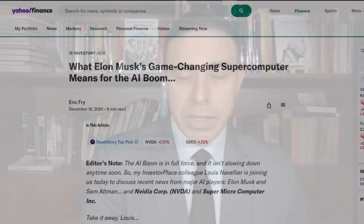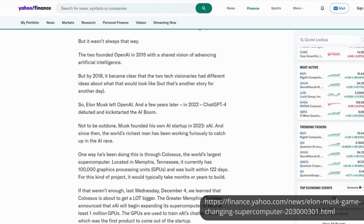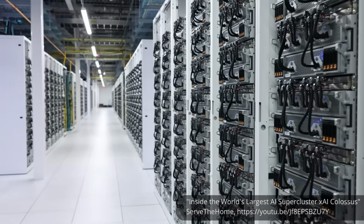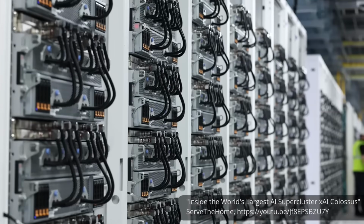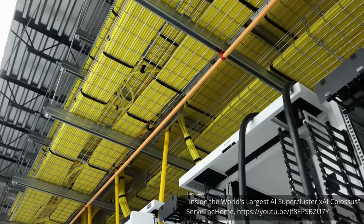What do I mean by that? Well, Elon Musk has just built a supercomputer, and this is basically the most powerful computer in the world with its capabilities. A report from Yahoo Finance says that this is located in Memphis, Tennessee. It currently has 100,000 graphics processing units, GPUs, and was built in 122 days. For this kind of project, it would typically take months or years to build. If that weren't enough, last Wednesday, December 4th, we learned that Colossus, that's the name of this supercomputer, is about to get a lot bigger.